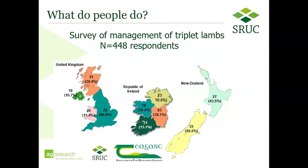So the second part of the work that I wanted to talk about was a survey that we did looking at how we might manage triplet lambs. What sorts of things do people currently do? Are there some best practices and things that we can learn from what other people do?